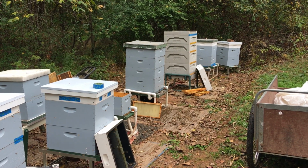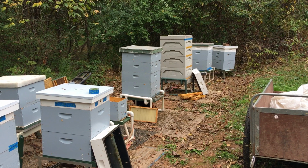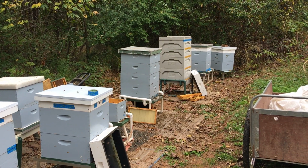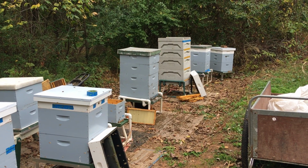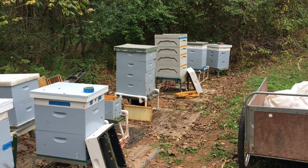The bottom boxes are good. There's brood. I checked it. Top box loaded with honey. Actually, the third box is loaded with honey, and the fourth box was almost loaded with honey. I did put extra resources in it, so that box is completely full and ready to go.